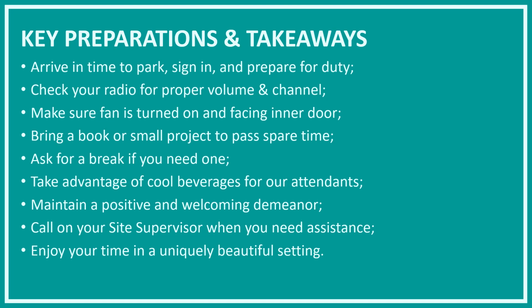We do ask that you bring a book or small project to pass spare time, and we implore you to ask for breaks when you need them. Please take advantage of the cool beverages available for attendants in the entry and exit vestibules. We do ask that these beverages stay inside of the vestibules and do not enter the exhibit tent itself.